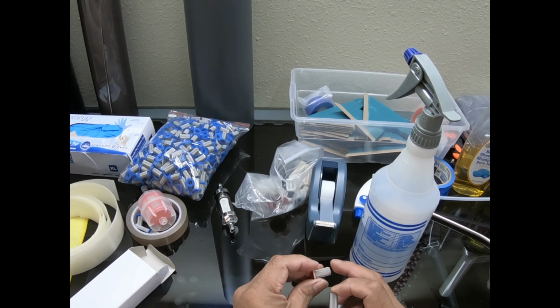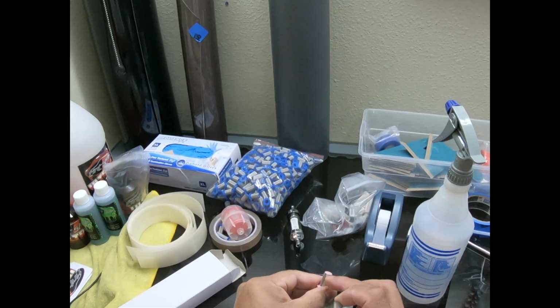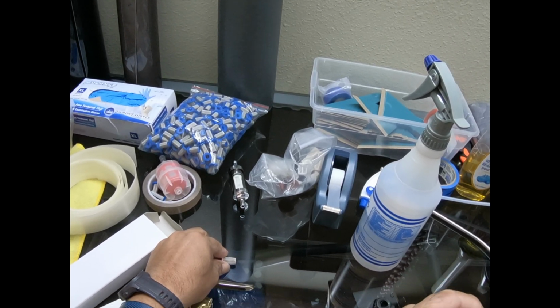Okay, so this guy right here, if you put him to the light, you will be able to see, like right there, maybe you see it, maybe not. You see a lot of light going through the holes, and you put this guy up there and you see zero, I mean zero light coming in through here. That's how tight it is and that's how effective it is.